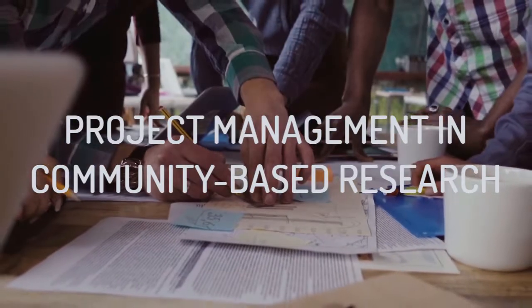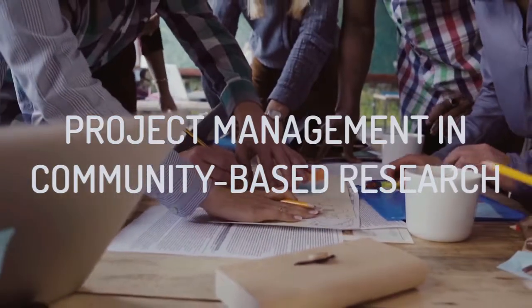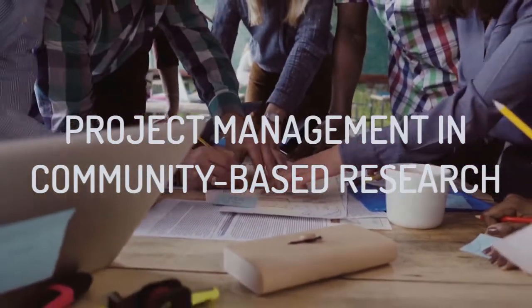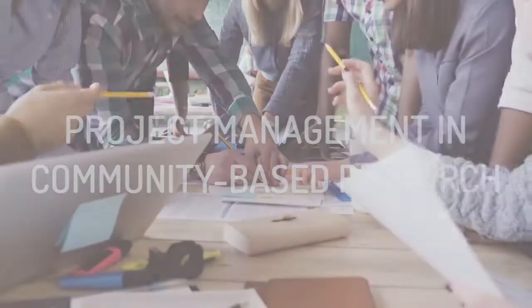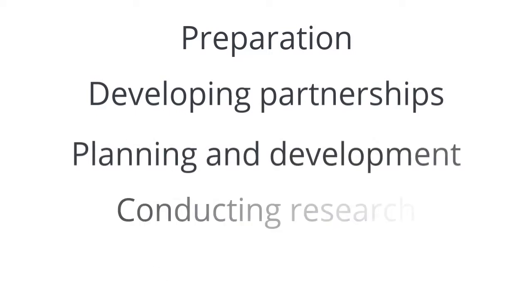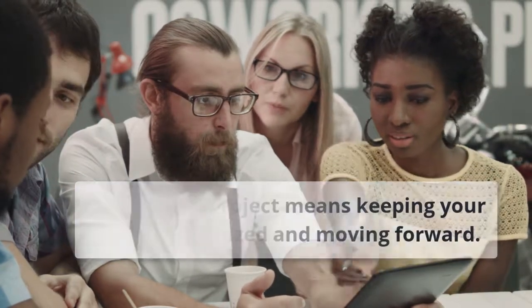Any type of project requiring multiple partners and multiple deadlines needs careful managing. Project management techniques can help you stay on track and on time. Projects follow general phases. They include preparation, developing partnerships, planning and development, conducting research, and acting on findings. Managing a project involves keeping your project organized and moving forward.